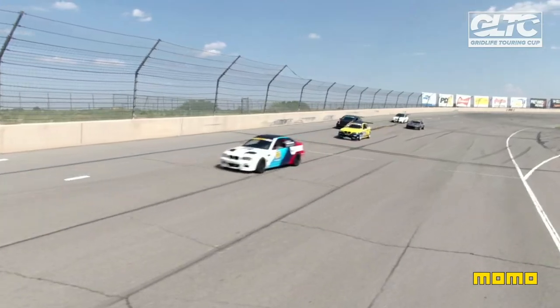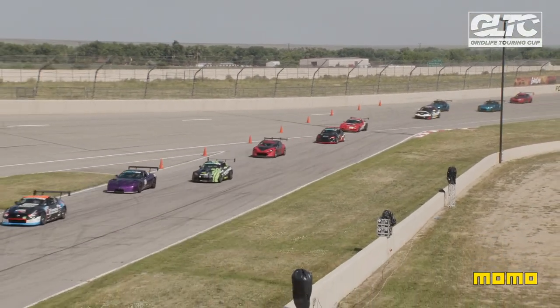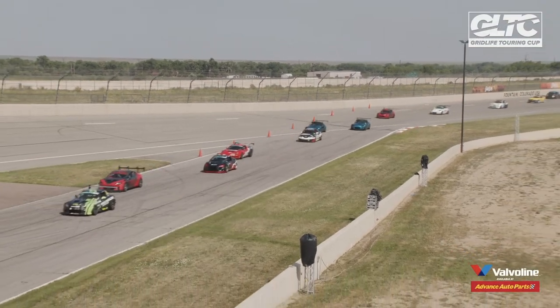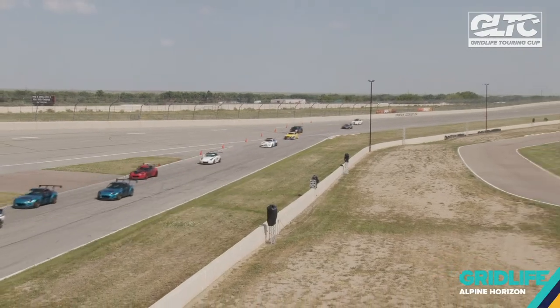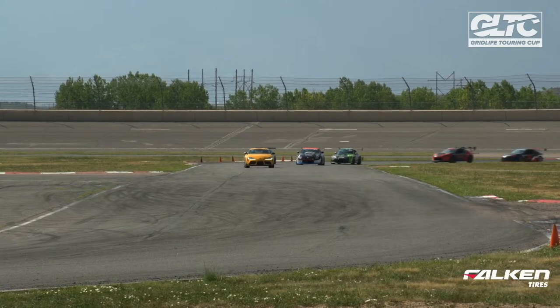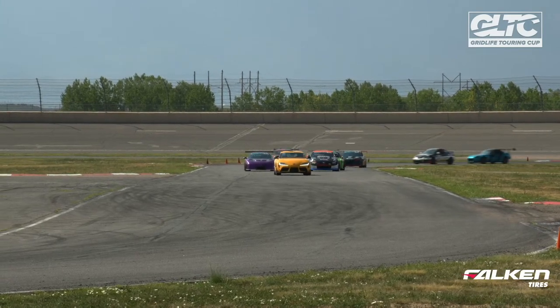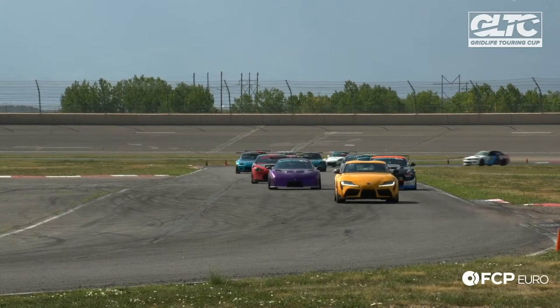Well, very excited to be back at Alpine Horizon, a GridLife Festival for 2021. Grid order here on row number one, Brian Heidkotter alongside Jeremy Swenson. Then it's going to be Joel Morrison in the Nine Lives Racing S2000. That's a black and green S2000. Justin Kelly in a black and red Scion FRS to his left. Row three, Eric Jensen, a black and red Scion FRS LS swapped. He's the 184 car. Stephen Cox in a red, white, and black Corvette.